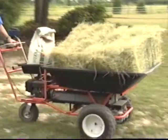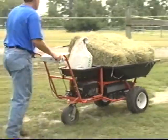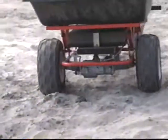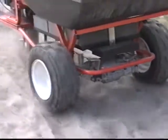When we cut limbs in the pasture and things, we have to go first through this real deep sandy area, and it just plows right through it. And these are areas that you could not get a wheelbarrow through, even if you wanted to. No. Been stuck there many times.